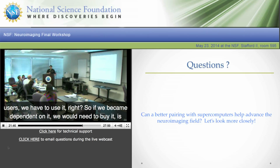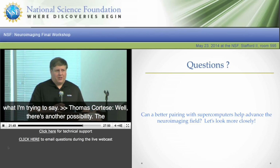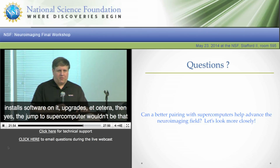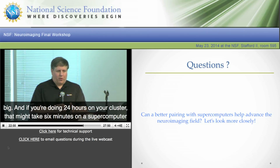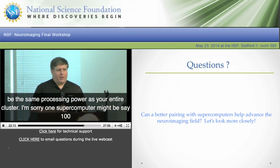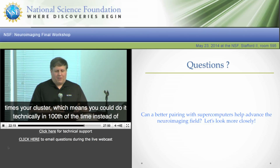Well, there's another possibility. I mean, a supercomputer with hundreds of thousands of nodes, yes, it is very much, in a way, like a large cluster. So if you're familiar with using a Linux cluster, if you have someone that maintains it, installs software on it, upgrades, etc., then, yeah, the jump to a supercomputer wouldn't be that big. And if you're doing 24 hours on your cluster, that might take 6 minutes on a supercomputer. So if you run let's say one hour job every day on a supercomputer, that might be the same processing power as your entire cluster. So a supercomputer might be, say, 100 times your cluster, which means you could technically do it in 1/100th of the time instead of having it run all the time.